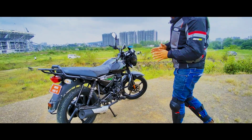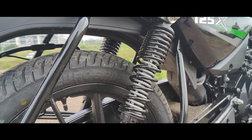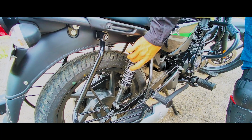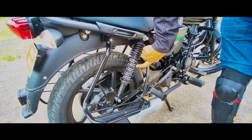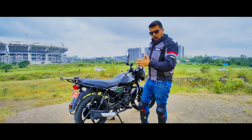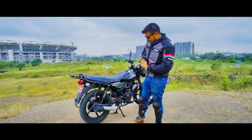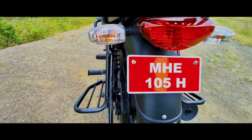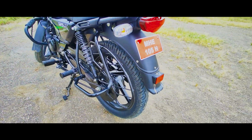Another great bit about this motorcycle is that it comes with suspension in suspension or SNS technology, and you have 3 rated springs. You have this one rating here, the other one here, and the one inside. So it should do a good job of absorbing bumps, but does it? I'll let you know in a bit. This is also 5-speed adjustable. The chain is fully covered, so that again is a good bit.